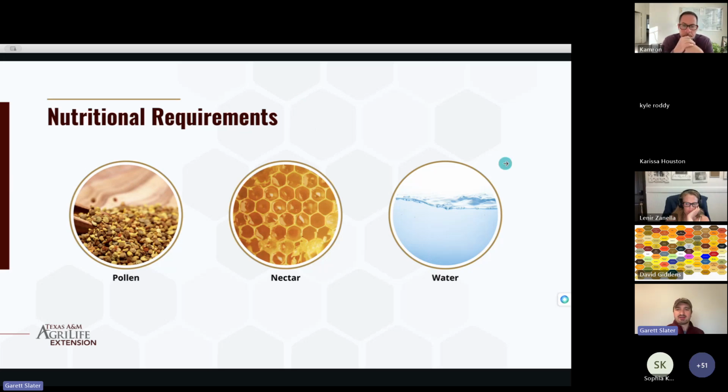Now, I guess I did mention propolis, but propolis is more for the individual colony. So the colony is collecting propolis to coat the colony and produce antimicrobial properties to keep the bees, I guess, free from any pests, pathogens, and diseases. But if we think about just the major nutritional requirements that the bees actually consume and use, it's basically pollen, nectar, and water.